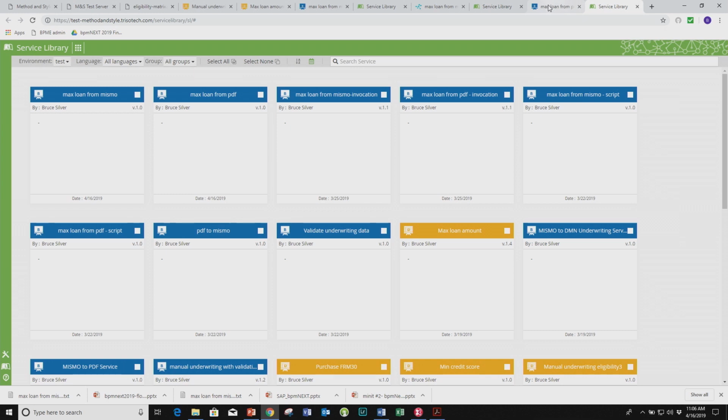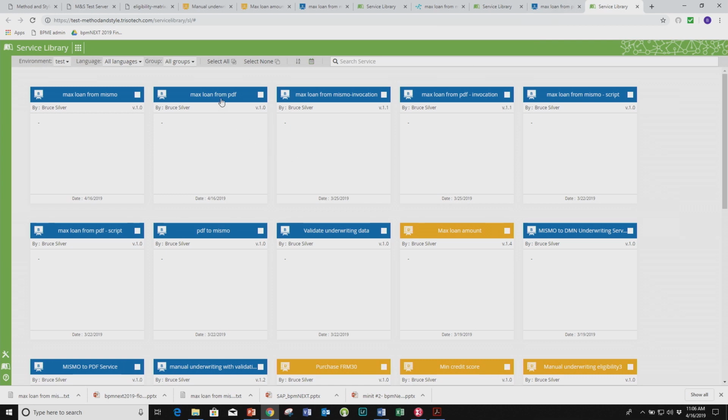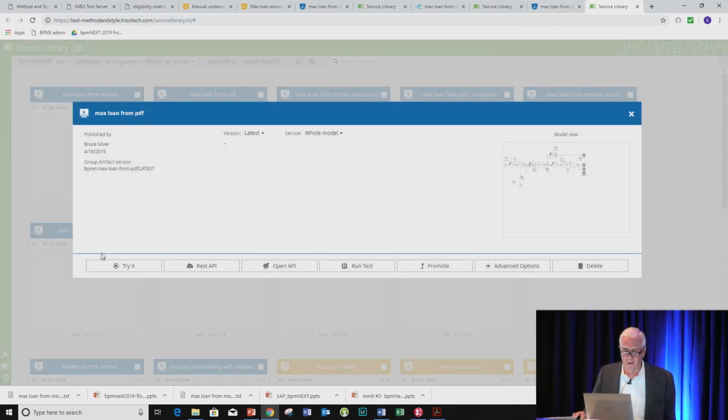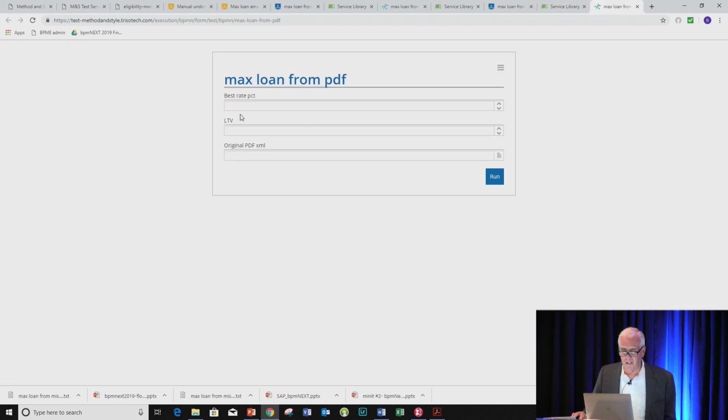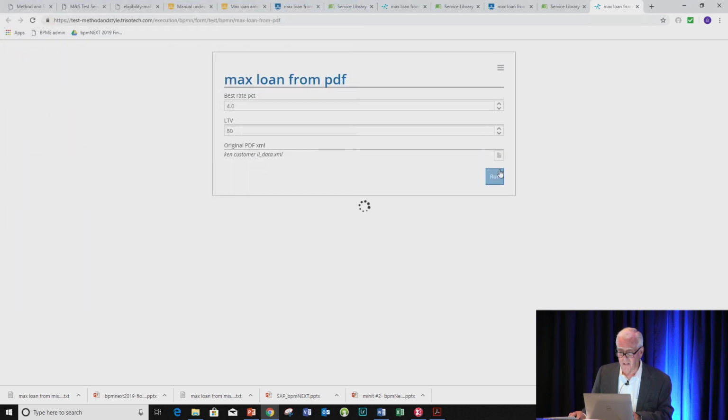So we've got another process, a modified process that instead of taking in MISMO, takes in the PDF XML, maps that to MISMO, and then the rest of it is the same as before. I've published this as a service, and hopefully I haven't forgotten this one, called Max Loan from PDF. Now if we try it with the 4% best rate, 80% LTV, and the XML file is going to be this kencustomer2 data. Try running this. This should be complete.